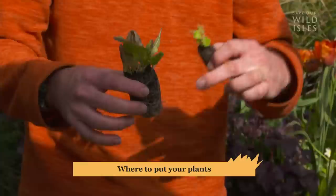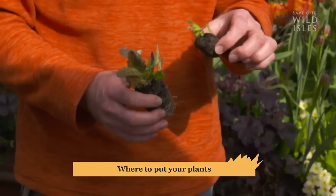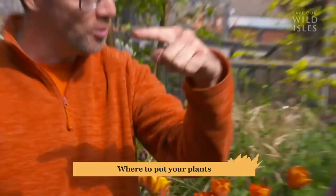And what you do is you just create a small hole in your pop-up meadow, in your mini meadow lawn, in your lawn run wild. Drop it in, and that should cope quite well. And this is a fabulous one. Doesn't look like much now, but it's called nettle-leaved bellflower and will grow to about 18 inches, 2 foot tall, with purple bells all over it. Sounds nice. So there we go.